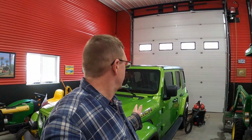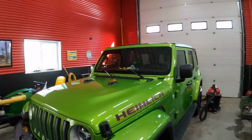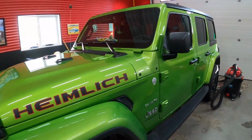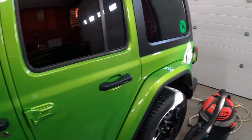Now, if I had my choice, I probably would have picked red, but Andrea wanted a fun color, and we found this green, and yeah, we're kind of digging it. We're a big Disney family, so when we saw this color, we thought of Heimlich at Disneyland. So yeah, that's why it's called Heimlich.